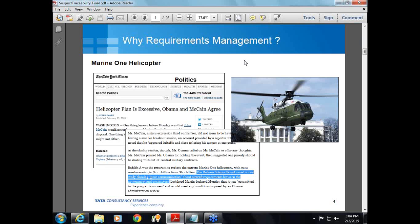They wanted to replace around 28 helicopters, and the cost increased from $6.1 billion US dollars to $11.2 billion US dollars. A report released by the Defense Science Board blamed this huge increase in cost on the poor communication of aircraft requirements. So here we can see that if the requirements are not captured properly in the initial stage, it can have a huge impact on the cost.